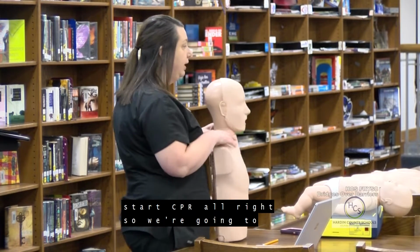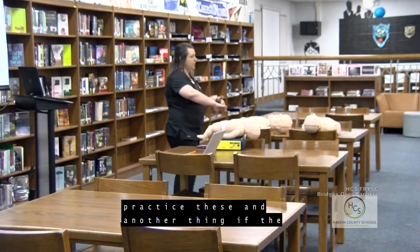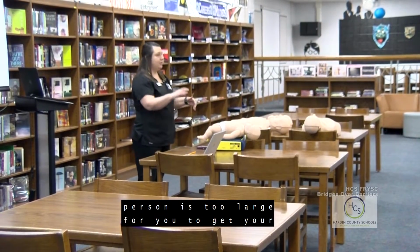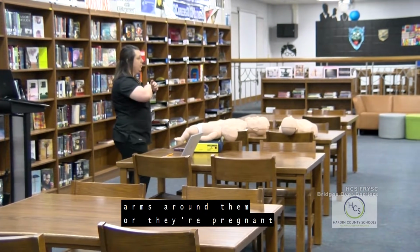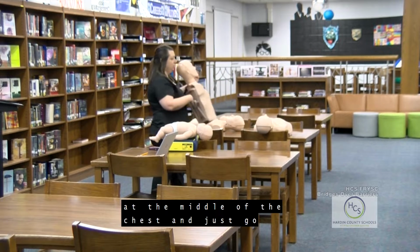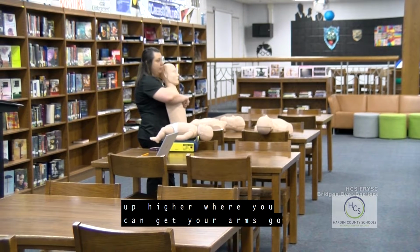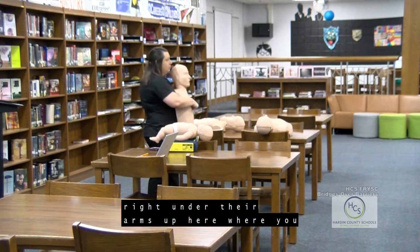All right, so we're going to practice these. And another thing, if the person is too large for you to get your arms around them or they're pregnant, then you can do just chest thrusts, just at the middle of the chest, and just go back up higher where you can get your arms. Go right under their arms, up here where you can get your arms, and do 5 chest thrusts.